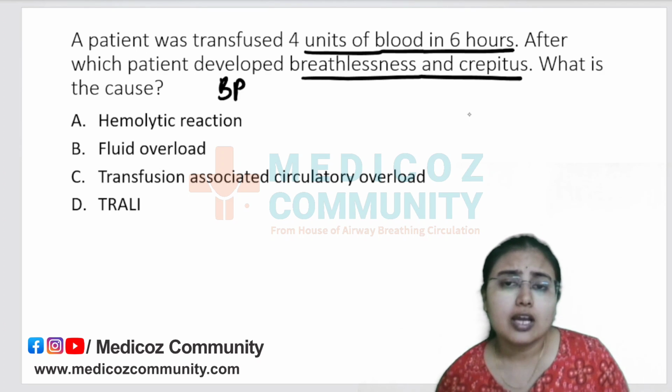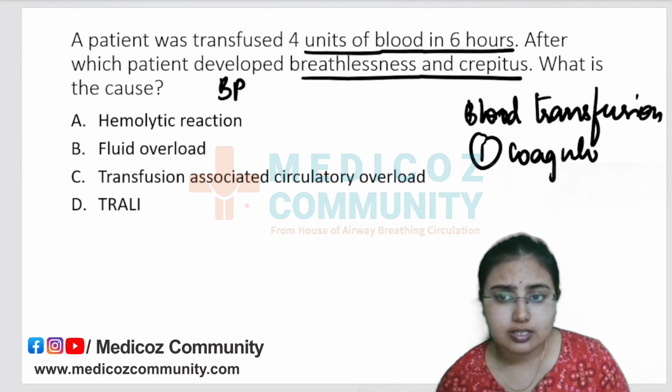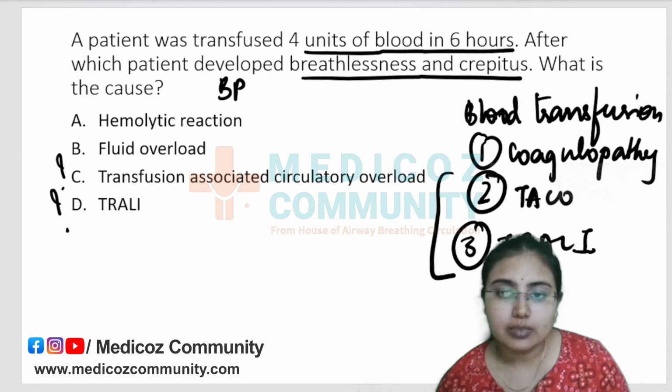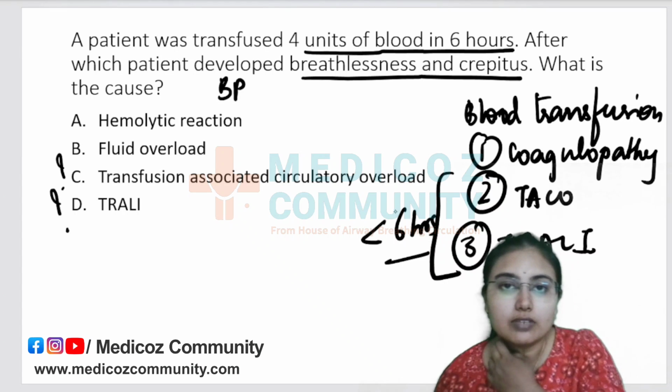Why am I asking this? What are the blood transfusion reactions that we look out for in patients? First thing is coagulopathy. Second thing is we look out for something known as TACO and TRALI. I'm not even sure whether these were there in the options. So both TACO and TRALI occur within 6 hours. TACO is transfusion associated circulatory overload.